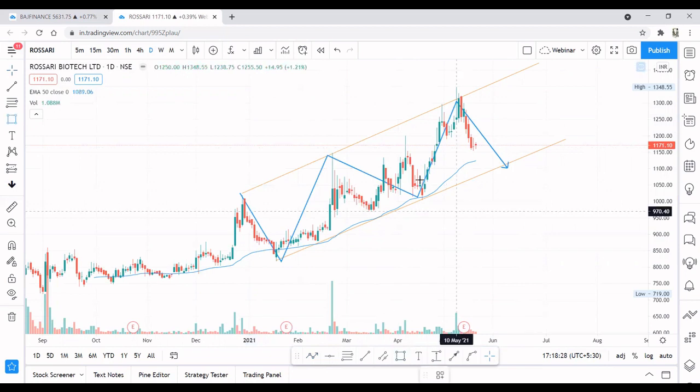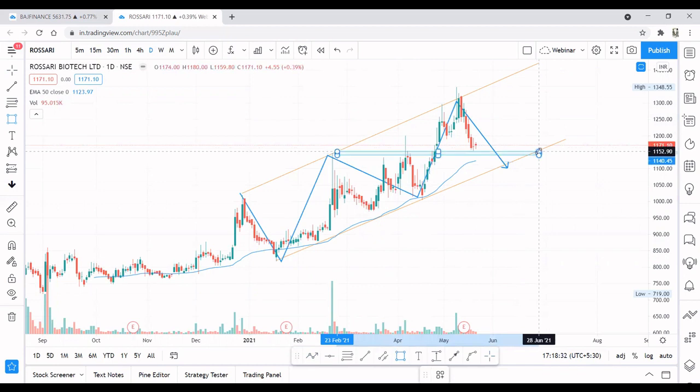So you can look to add near 1140 and 1150 levels with a stop loss of 1100, and the target should be 1250 and 1350. So you can look to add near this zone, and it will again go and test the above uptrend channel.